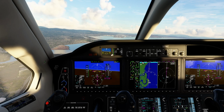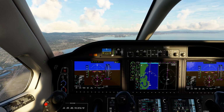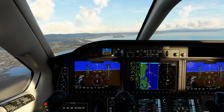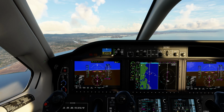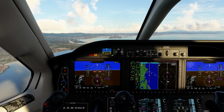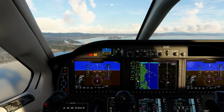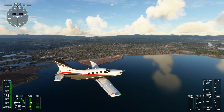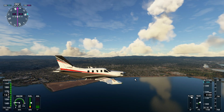We could be going 150 coming down here, so we'll pull the power back and get back to 150. So we are sequenced with the traffic, and we can go outside and look around now that we're coupled to the glide slope, and we can look out here, and we're getting back to 150.